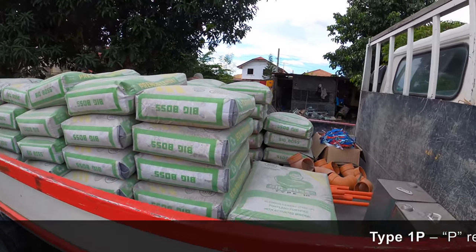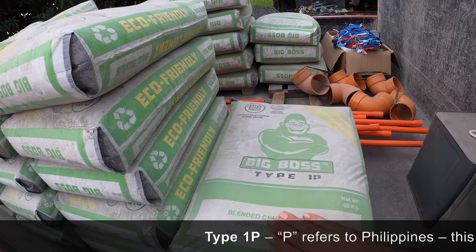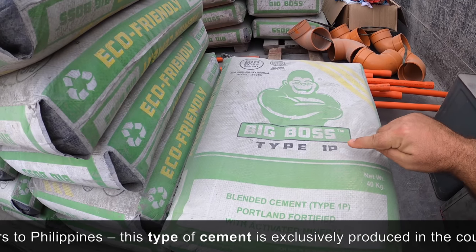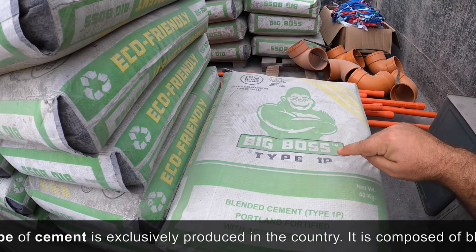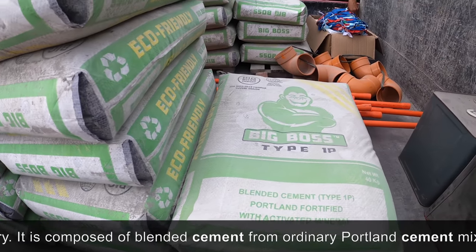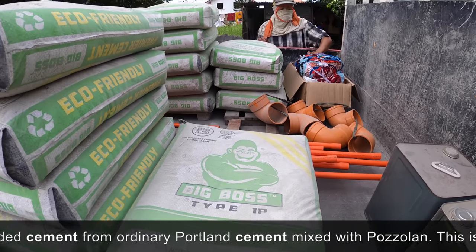One of you guys asked about what was the brand we were using. We have used multiple brands here, but the type is a Type 1P. I found out the P stands for Philippines. They do a special blend just for the Philippines. Google it, it's on there.